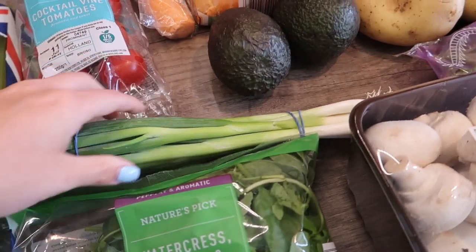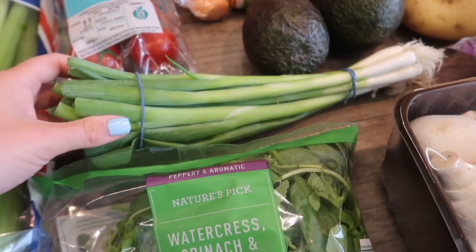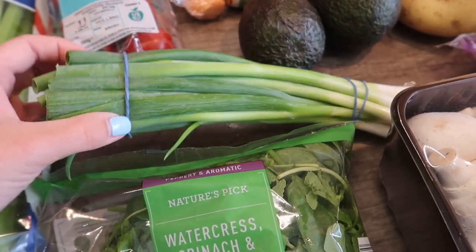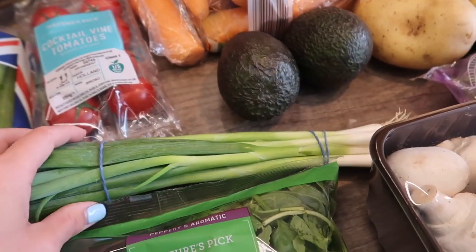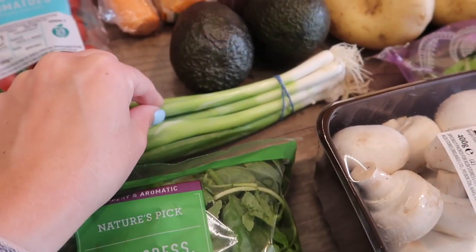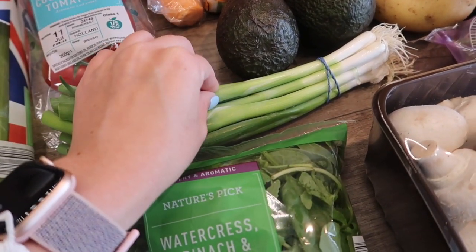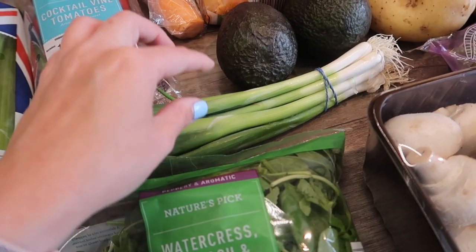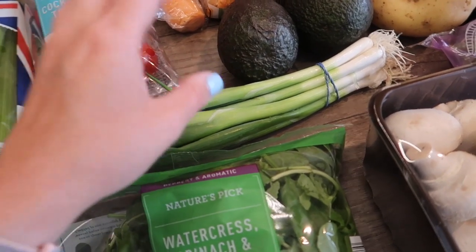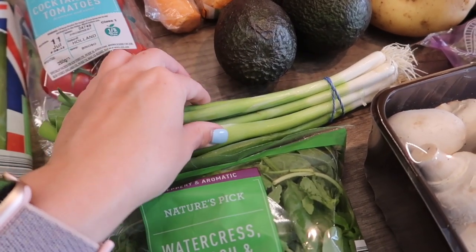I also picked up a sprig of spring onions, and these were 50p. There's probably like 15 in there. These spring onions will go with our salad. They will also go with our vegan/vegetarian stir fry, which we are probably having later this week. I do actually have a separate video going up with our vegetarian stir fry. It's such a nice stir fry, and it's going up later this week.